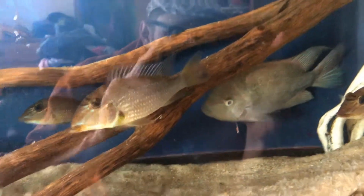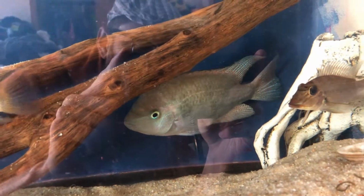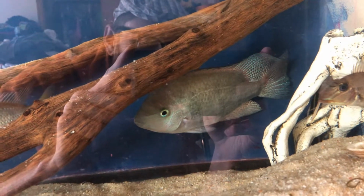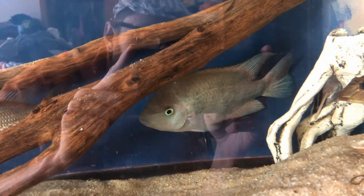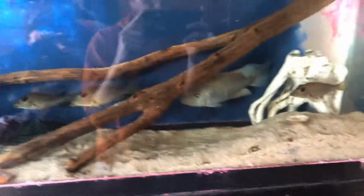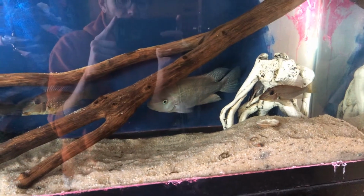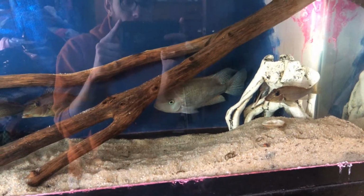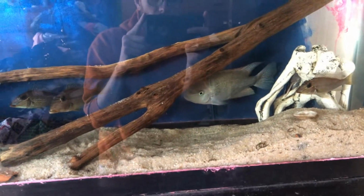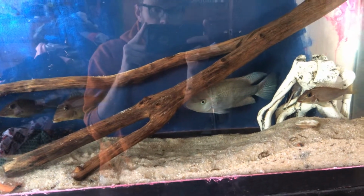And this is the Regani. Just gorgeous when I put the lights on. I mean, you can kind of tell in this, just this view right here, that he's a nice looking guy. Girlfriend and I are gonna go get some larger community tanks, so at that point we're gonna put the Regani in with some of the other Vieja species, and these Geos will probably find some calmer fish to put them in with.